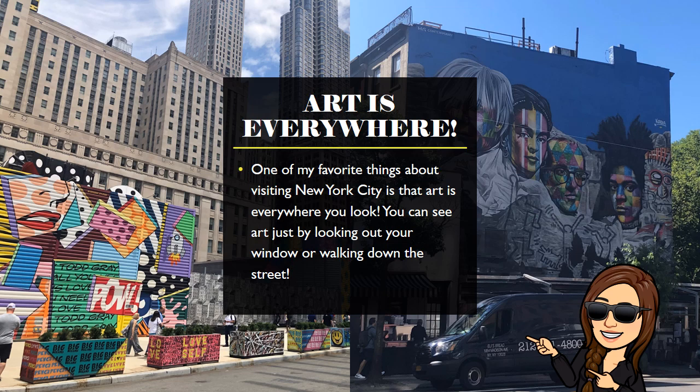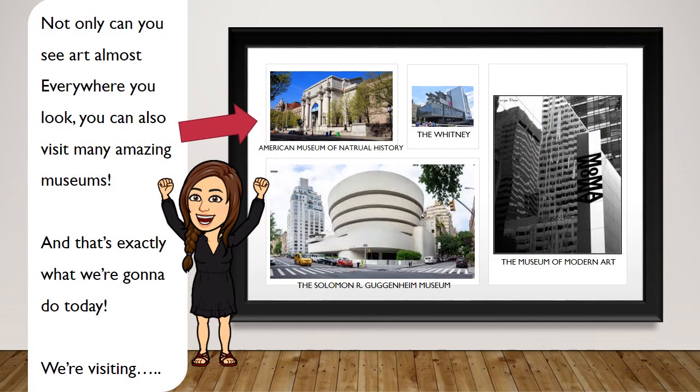One of my favorite things about visiting New York City is that art is everywhere you look. You can see art just by looking out your window or walking down the street. Not only can you see art almost everywhere you look, you can also visit many amazing museums, like the American Museum of Natural History, the Whitney, the Guggenheim, and the Museum of Modern Art. And that's exactly what we're going to do today.